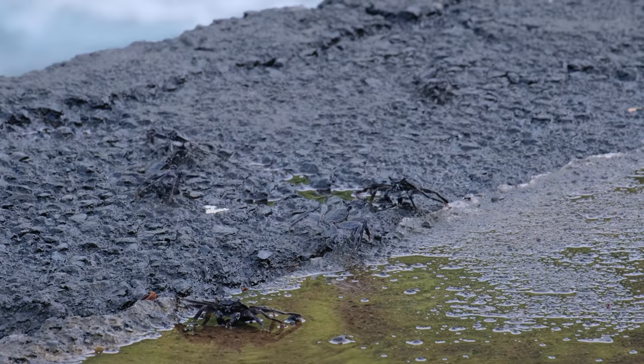Even though we're not getting paid, she's acting like she is, and she's getting the shots. XT3, 50 to 140, and some kick-ass slow motion with this camera and lens.